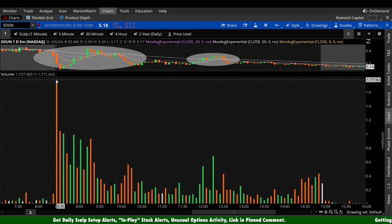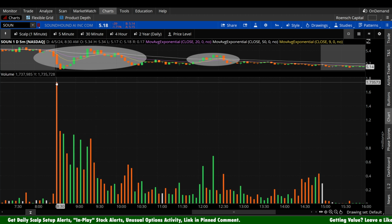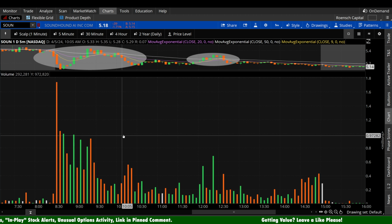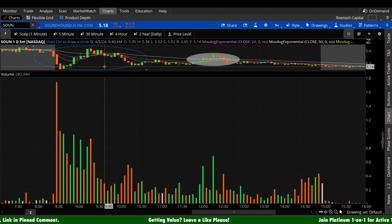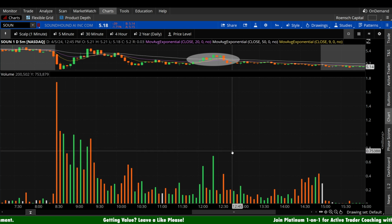Very contextual open. We got a fade in volume after that higher volume first bar of the day. We got a little bit of pops here on the green bars. However, we matched it with a couple of red bars. I think if we wanted to get really nitpicky, we could say maybe there's a tiny amount of bullish bias, but I'm not comfortable assigning that just because we're not seeing really any consecutive bars and we're kind of matching with similar red candles.